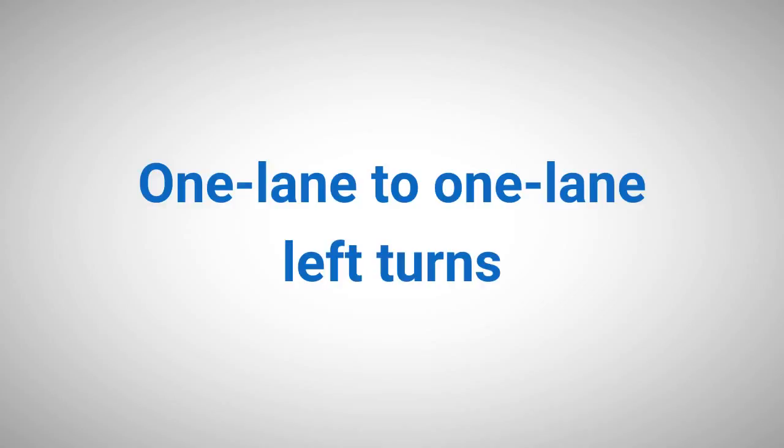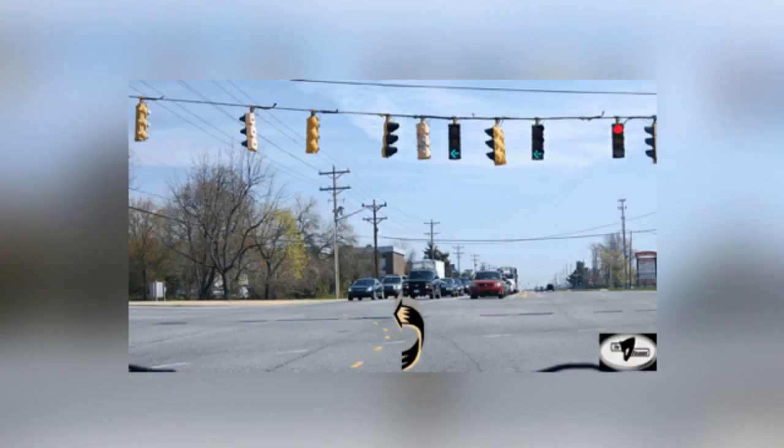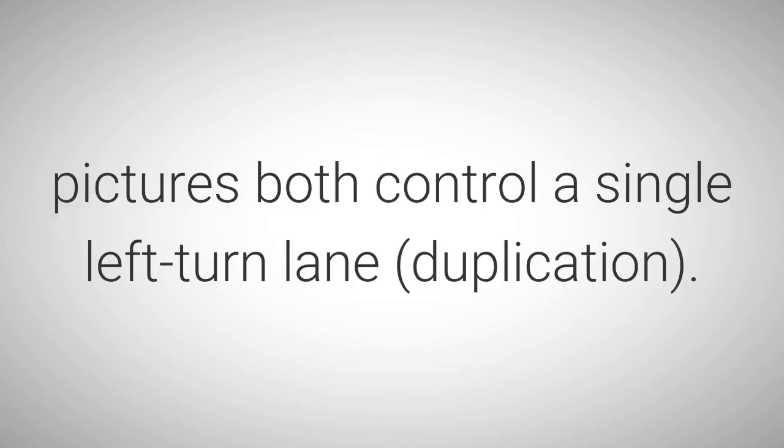Picture 11-2 is 1 lane to 1 lane left turn. This is the original left turn procedure and the one that should need no detailed explanation, even to beginning drivers. Sometimes yellow dash guidelines, opposite direction traffic, are painted on the road surfaces to help motorists maintain the proper turning path. Special note reminder: the 2 left turn lane traffic signals above, picture number 11-3, both control a single left turn lane, duplication.